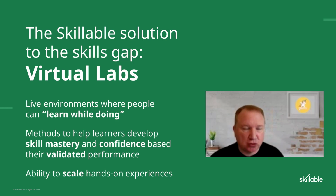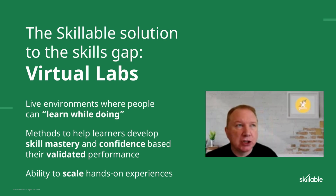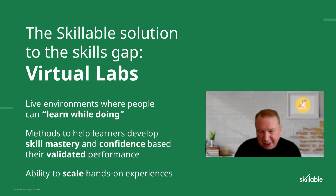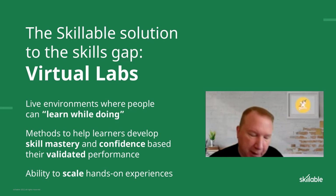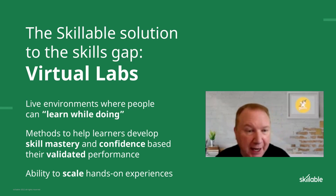And with that continuous rate of change through the software, you really need solutions like virtual labs that's going to help you teach and educate and skill people inside a live environment versus screenshots, PowerPoints, videos. They're all good, but they become less effective if the thing that you're learning is constantly changing and updating.